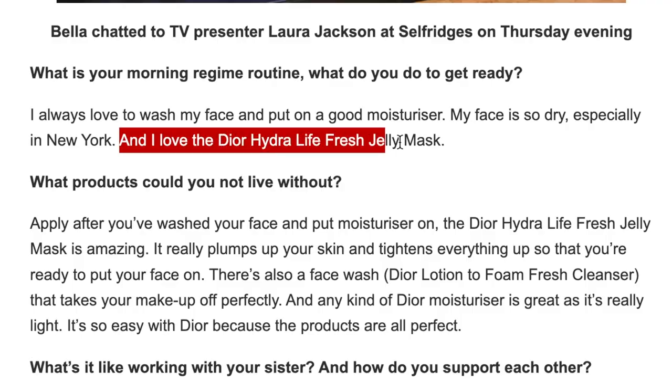Her favorite is the Dior Jelly Face Mask, and she'll sometimes put that on and go to sleep, and then when she wakes up in the morning, she does like sheet masks to help kind of just wake up her skin, and they have a bit of a cooling effect as well.